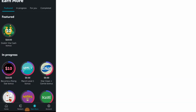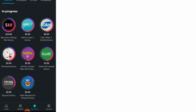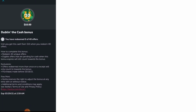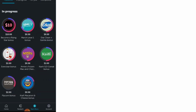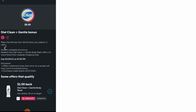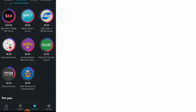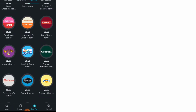One last little thing to show you is the Earn More section. If you hit that down at the bottom, this will take you to a bunch of other little bonuses. So up here, the featured bonus is the big one that we talked about already, but there are a lot of these little ones that you can get for other things as well. You got a 50-cent March bonus. You got a 50-cent Dial bonus. And these are all ones that I'm currently working on that I've already purchased something towards. And then there are all these extra ones down here that you can go through.